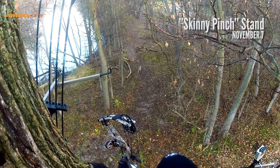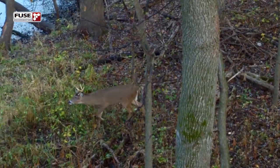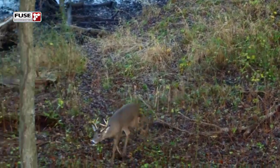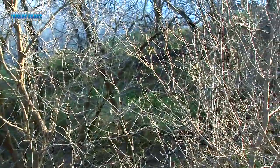We hunted the Skinny Pinch, which I know a lot of you are wondering about. We hunted that 2 days in November. The first day, we didn't see a single deer until last light, when we saw a doe and a couple of fawns. And then the second day we had a couple smaller bucks come through, a decent 8-pointer, but one main beam was broke off, so we didn't shoot him.